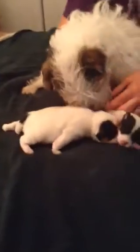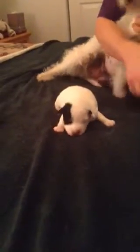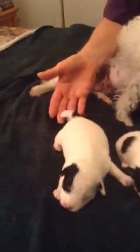So the big guy is the one closest to me. And as you can see, he is tricolored. Color on his left ear. Lots of color on his right head and ear. And he has a ring around the base of his tail.